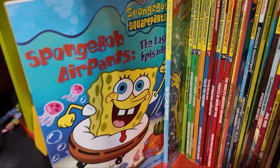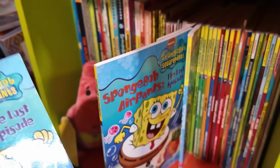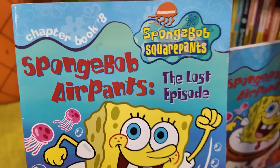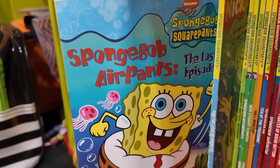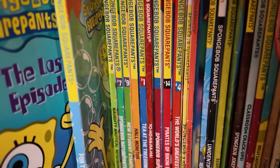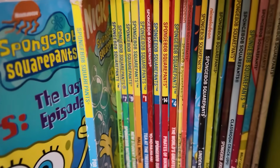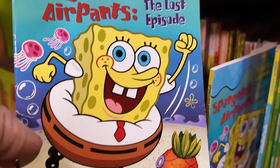So for the books, I did add a couple of them in here with the rest of the collection, but this is one I wanted to point out because it's the chapter book number 8. I have this one, but it's not the number 8, so it's not a part of the series technically. Since I am working on the numeric series as much as I can, I'm gonna go ahead and probably replace that version of the book with this one.